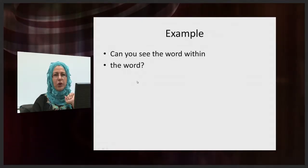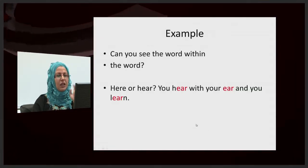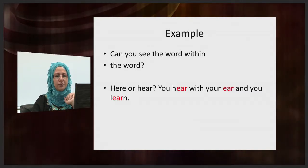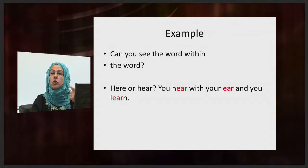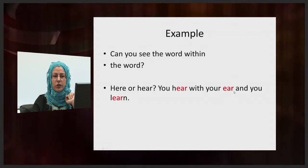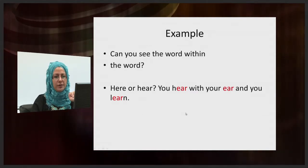Have a look at this example and try to check whether you can see the word within the word. Here or here. The memory trick can be, you hear with your ear and you learn. So you might have noticed here, the word within the word is repeated 3 times in one sentence. That's perfect to make you remember the spelling of that word.